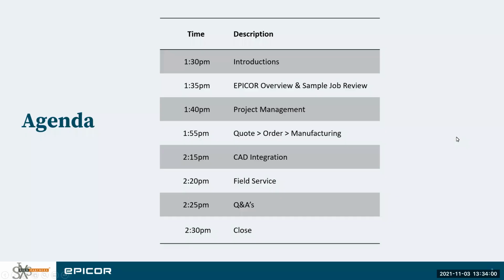So we'll just talk about some quick introductions here. We'll look at an overview of Epicor and look at a sample job review. When we talk about terminology, a job in Epicor is a work order. Some people call it that, but it's the manufacturing job. We'll get into project management. For those of you that it applies to, we'll look at the processing of a quote to an order, to manufacturing. We'll do some shop floor data collection. We'll look at CAD integration, field service, and again, have some time for Q&As at the end.